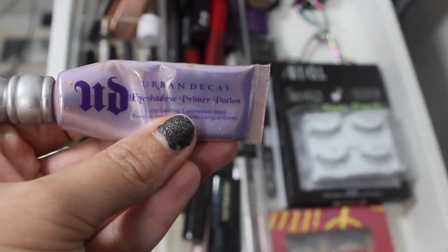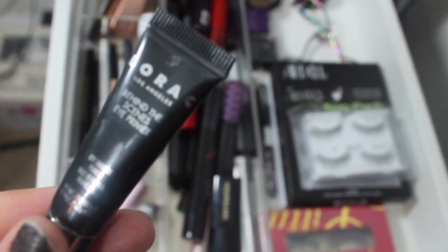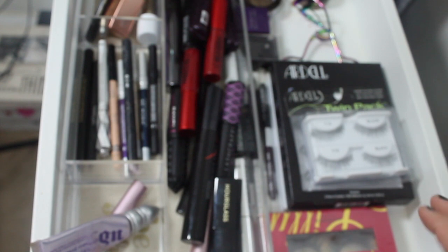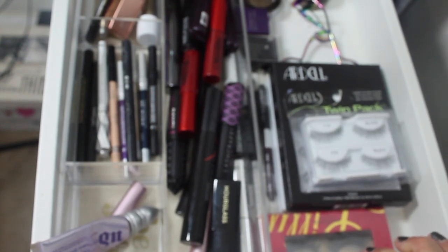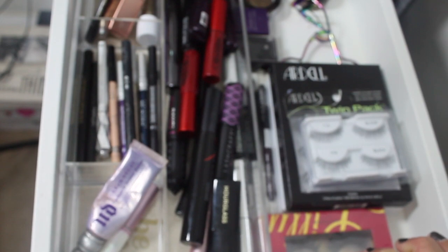And then for primer, I use the Urban Decay. We're going to put that one up and pull my favorite for the moment, and that is the Lorac one. Single shadows I put up, and I don't think that we're going to pull anything. I just don't think that we need them this week. And do we have everything? I feel like we have everything.